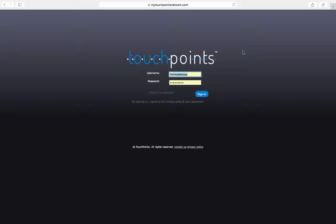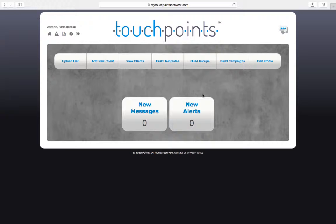First and foremost, this software is cloud-based, which means you can access it from any computer, Mac, PC, phone, iPad, virtually anywhere. And what you see on the screen here is something that is very simple and easy to use. We designed this to be very user-friendly.